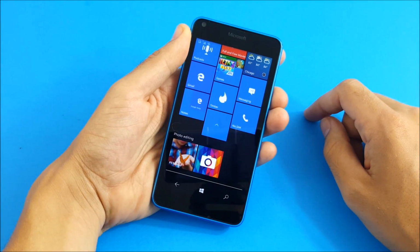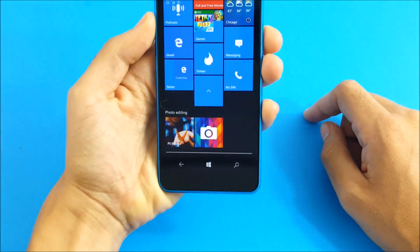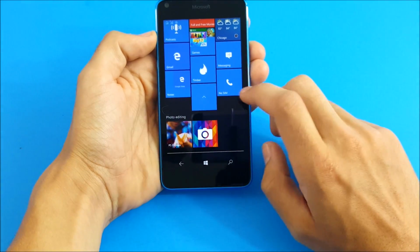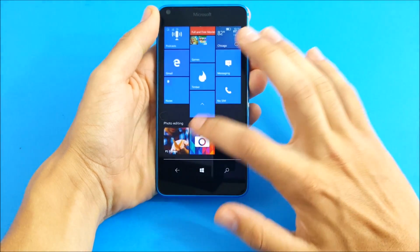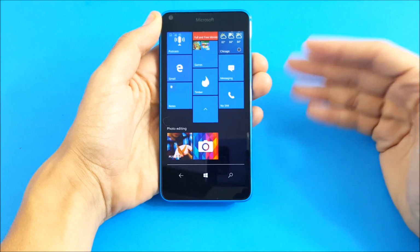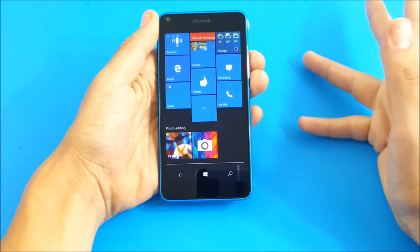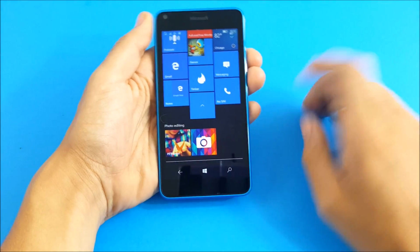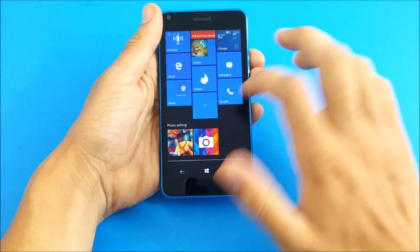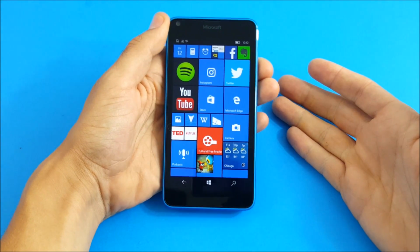Over here in photo editing, you can see I do have Photoshop Express and Photastic Collage. Both of these applications are really great for getting highly creative with your Windows Phone 10. With Photoshop Express, you can easily touch up photos, just like Adobe Photoshop on your PC, but it's really quick and simple. And then I usually take that and make a collage in Photastic Collage. So they work in tandem like a team for me here on the Windows Phone 10. So that's basically what I have on the home screen.